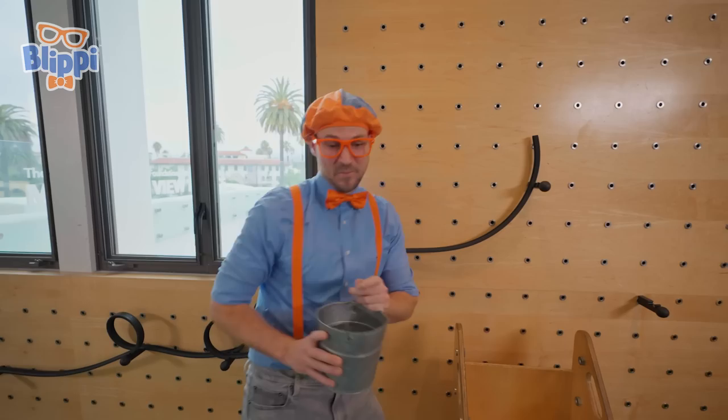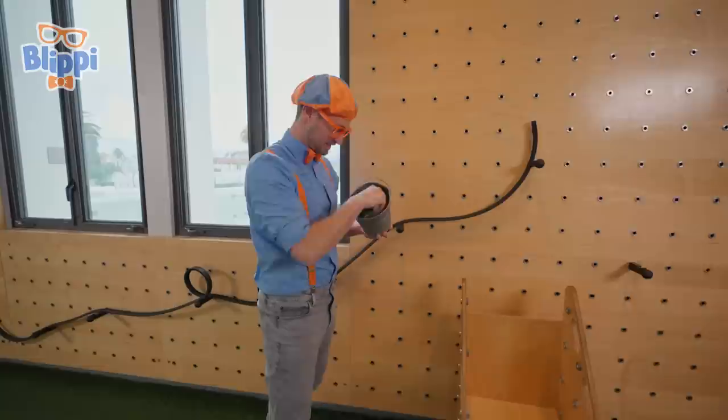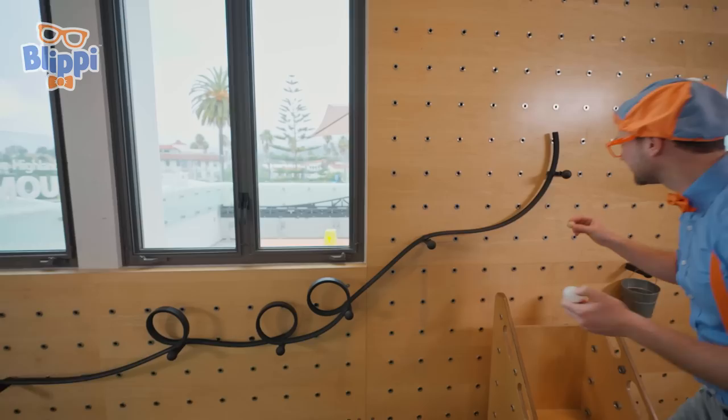A pail. And do you see what's in here? A ball just dropped out there. Let me pick it up. And then we should probably race some of these balls. How about these three balls? We have one made out of stone, one made out of wood, and a hollow one made out of plastic. Okay, here we go.